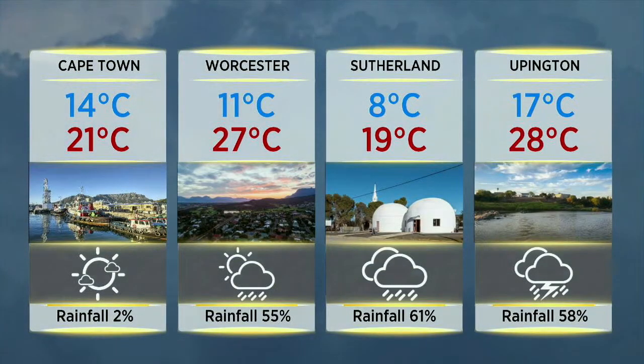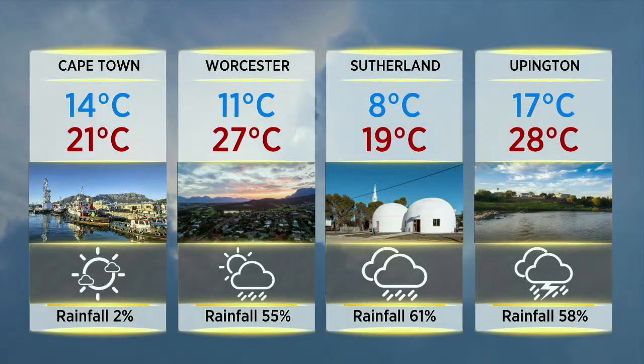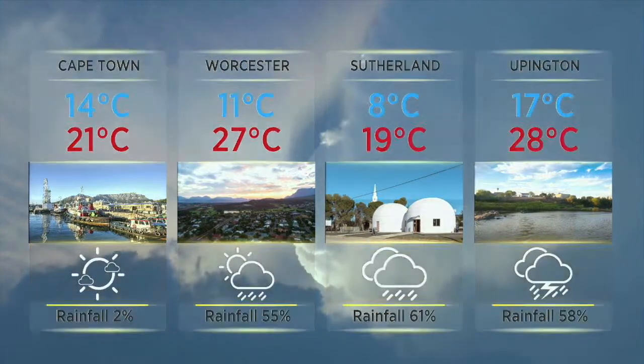Worcester 11, reaching a high of 27. A rainy day in Sutherland, a low of 8, a high of 19. And expect thunder showers in Upington with a low of 17 and a high of 28 degrees Celsius. This is where I leave your weather for now. A final update will come your way at 8 o'clock.